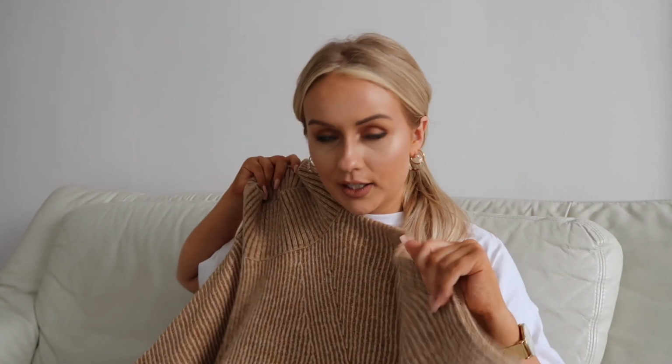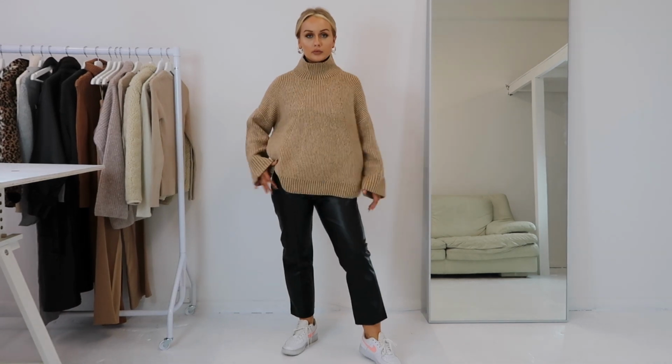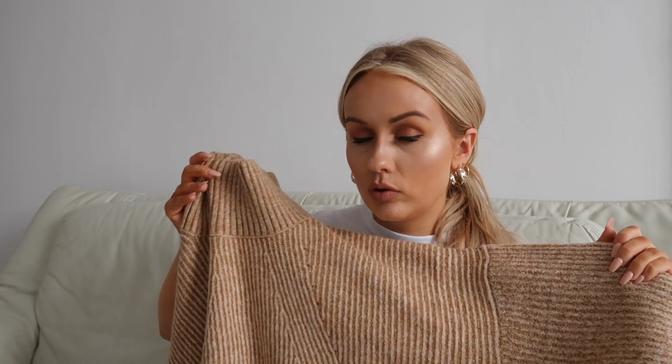It's oversized. I bought a medium. It's just a chunky chuck-on, roll-on jumper. I do love roll necks. They make an outfit quite chic and sophisticated. Am I wrong? I think roll necks are quite sophisticated. I think this colour looks great with similar colours, so browns, creams, beiges. It looks great with a trench coat or a teddy bear coat, but also great with black.